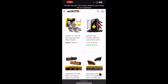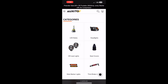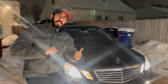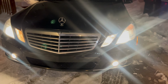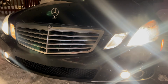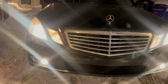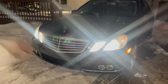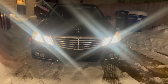This company called Auxito reached out to me to work with them on installing these high beam bulbs on my car. They're coming in with some incredible high beams for my 2011 Mercedes-Benz E-350. As you can see, right now we have the regular headlights on. They're not too shabby. And then we just have some daytime running lights in that middle section. They're both different shades. We can see what it's like with the high beams on. It's pretty intense in the camera shot, but of course, that's what they're meant to do.